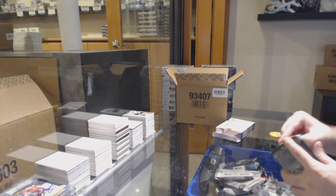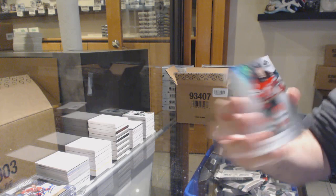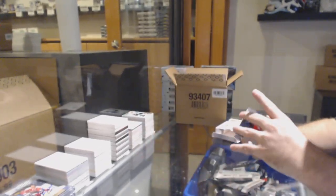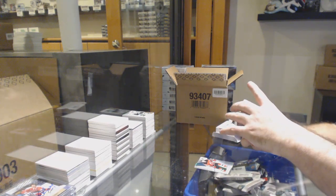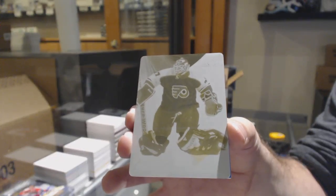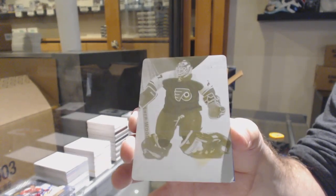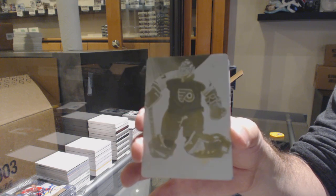Thought as I go, hey, 101 printing plate is still cool. We've got for the Devils, 292, Nikita Gusev. I think we have another one coming, which is absolutely hilarious. We've got for the Flyers, another 1-of-1 printing plate, Ron Hextall. Ron Hextall, 1-of-1 printing plate.